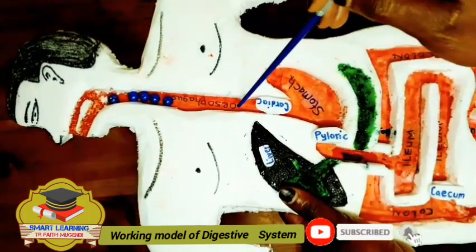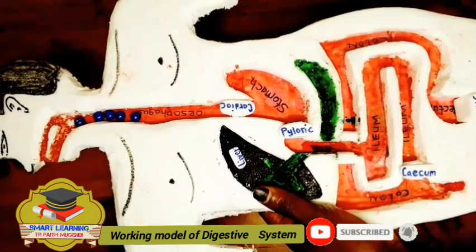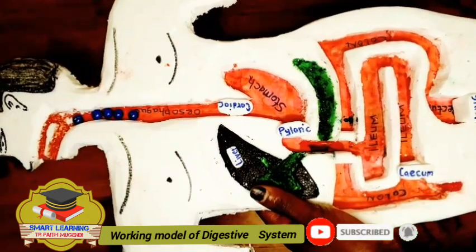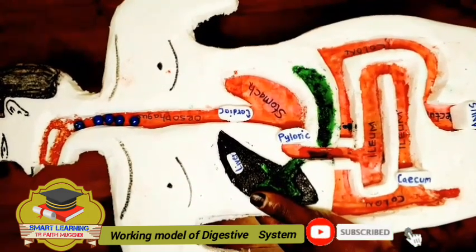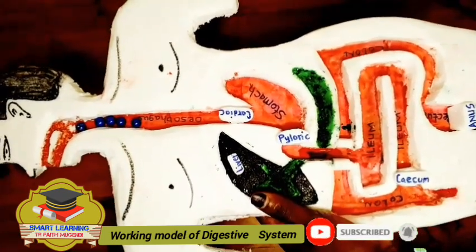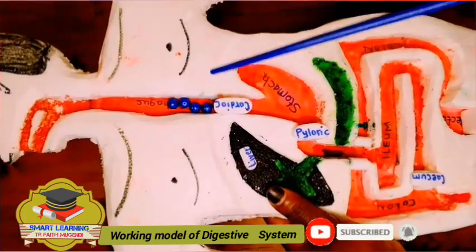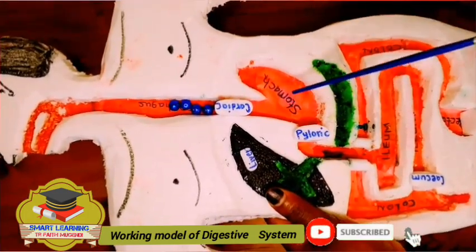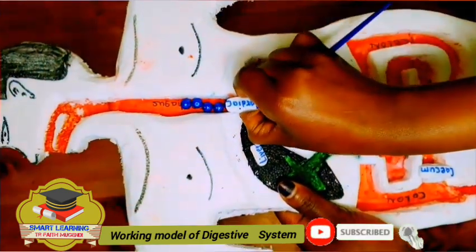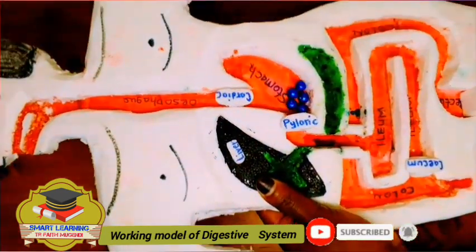The walls of the esophagus have circular and longitudinal muscles. When they contract and relax, they form a wave-like motion known as peristalsis that allows food to be pushed into the stomach along the esophagus. Take a look. The arrival of the food at the entrance of the stomach causes the cardiac sphincter muscle to open, allowing food material to get into the stomach, and then it closes.